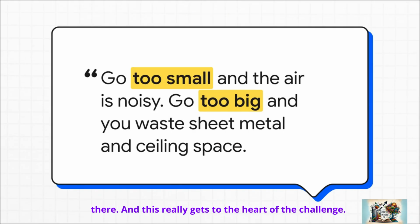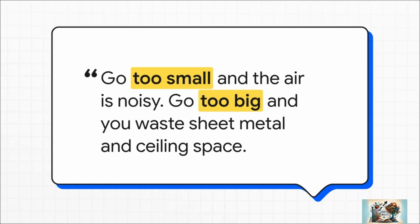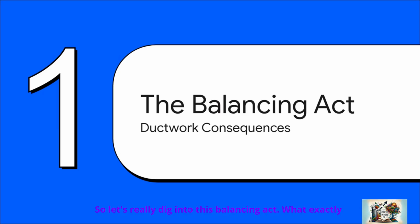And this really gets to the heart of the challenge. It's this constant trade-off. If you make the ducts too small, you get a noisy system and a fan that's working way too hard. But if you make them too big, you're just wasting money on steel and chewing up valuable space. The goal isn't to find one right answer, it's about finding the right size solution for that specific building. So let's really dig into this balancing act.